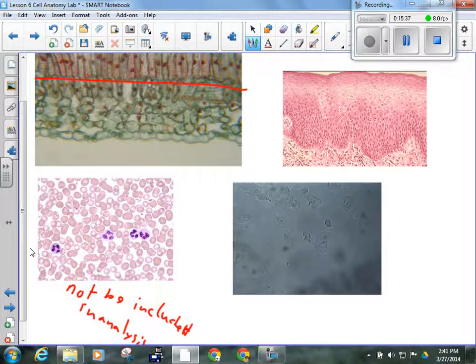Those cheek cells will be alive, yes. You won't see much. They don't do much. They just sit there. Devin, question?